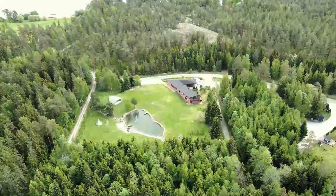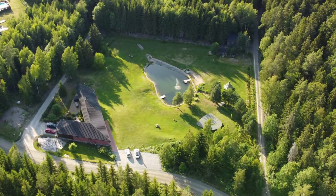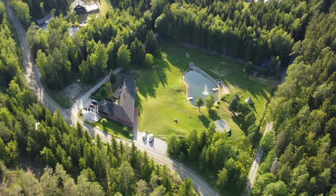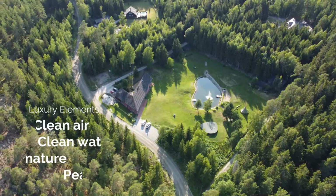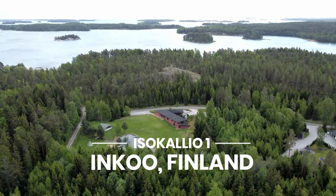His aim was to find a location which includes all of the core four luxury elements which many inhabitants of the world metropoles are craving for. These elements are clean air, clean water, clean nature and peace. So, not too many people. It was love at first sight. Inkoo was the one, the right place for home.